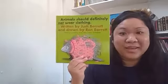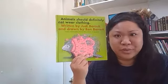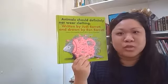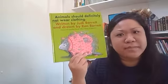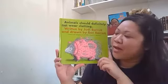What do you think? Why else might it be a bad idea for animals to wear clothing? So many different reasons, and we just named a few here. So share in our comments if you have any other thoughts on that.